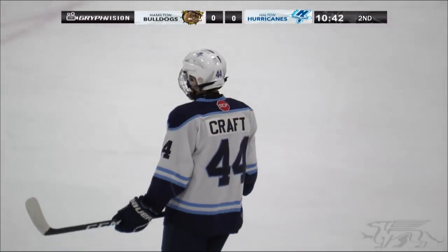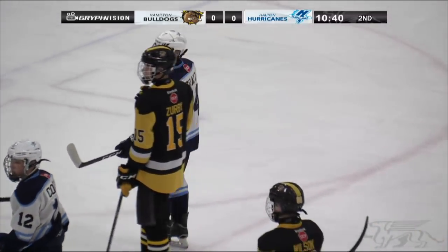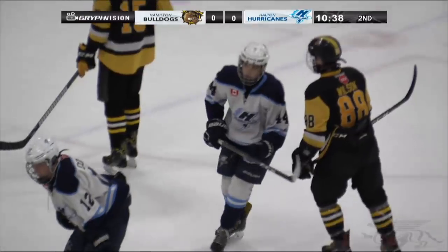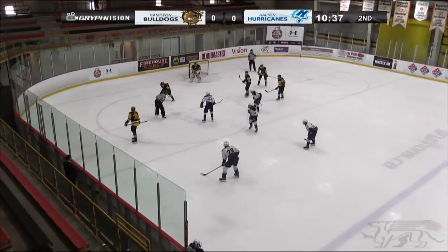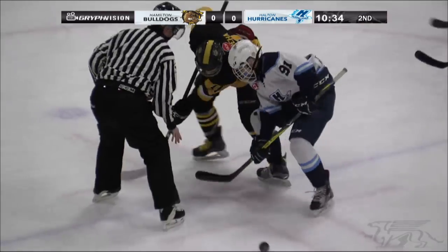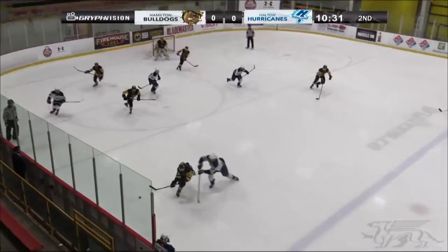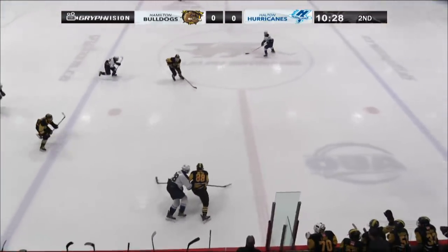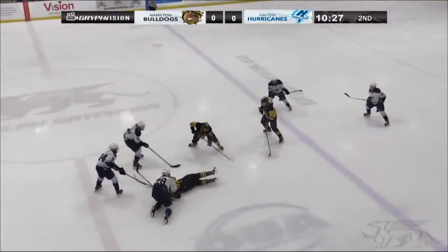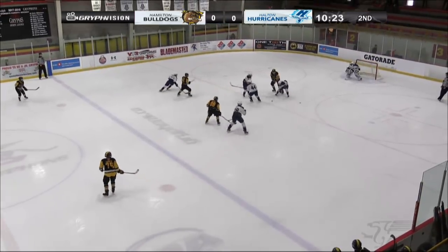Nice kill there by Hamilton in the first minute of that power play, not letting Halton set up, and once Halton did, not giving them anything. I was about to say, limited to 0 chances on that power play. That could have been a game-changing power play if Halton would have scored and kept the momentum on their side, but Hamilton a very good kill. And thought there could have been a penalty there on Wilson, no call.